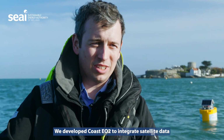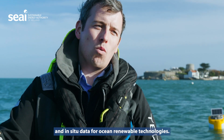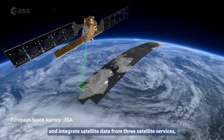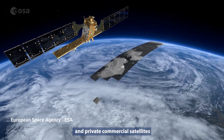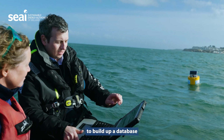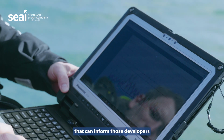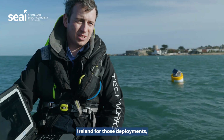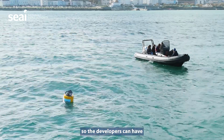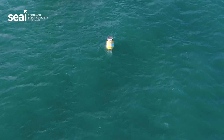We developed CoastEO 2 to integrate satellite data and in situ data for ocean renewable technologies. We can take our data buoys and integrate satellite data from free satellite services like the EU's Copernicus program and private commercial satellites to build up a database of useful information that can inform those developers in those technologies to choose Ireland for those deployments. So the developers can have determination of what that wind farm site is going to produce sort of over time.